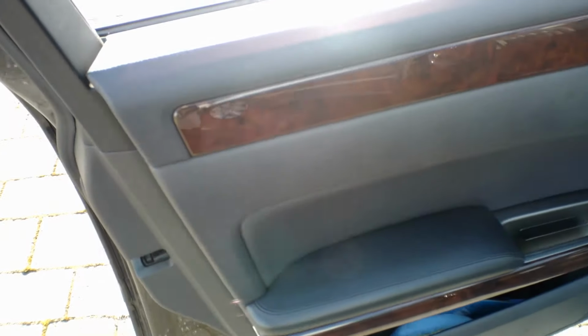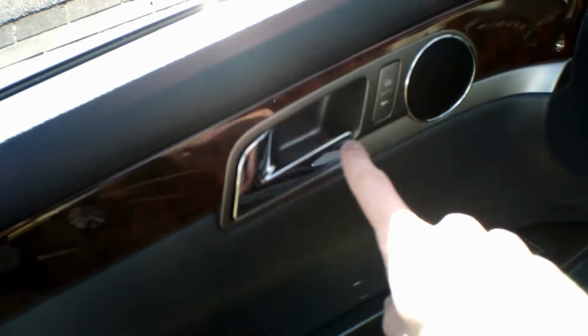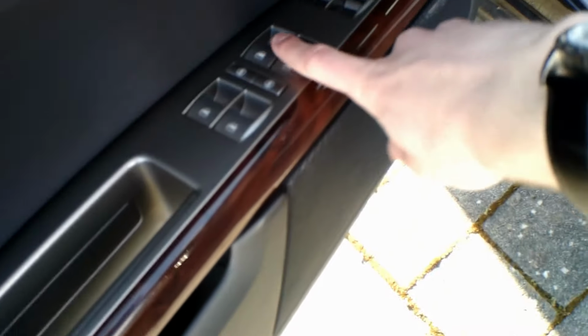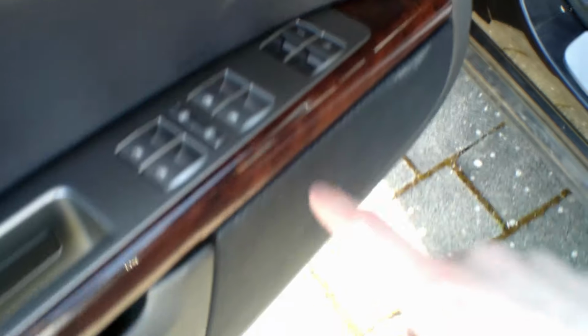The door panels are made of all soft touch materials. Leather padded armrests, more of the wood grain going across the door panel, chrome interior door handle, power locks, chrome accented speaker. You do have a window defogger on the driver and passenger doors. Power windows, individual child locks for both sides, fuel cap and trunk release, more wood grain.